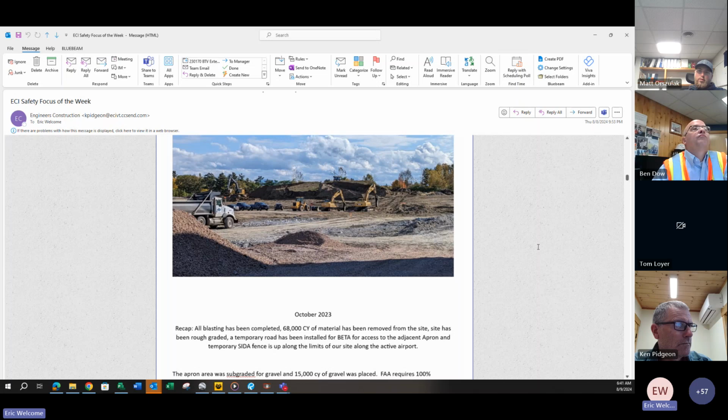A temporary road has been installed for Beta for access to the adjacent apron, and temporary site fence is up along the limits of our site along the active airport. And just as a recap, the site fence is the airport security fence, which goes all the way around the outside of the airport.